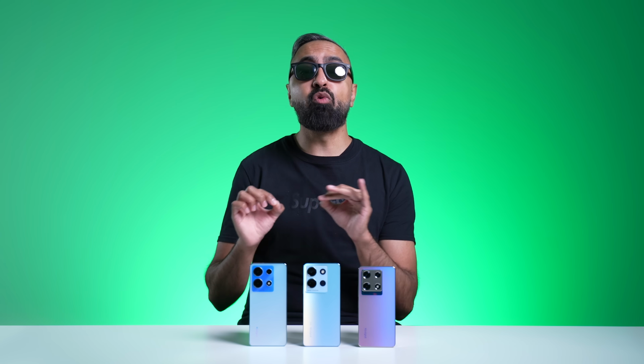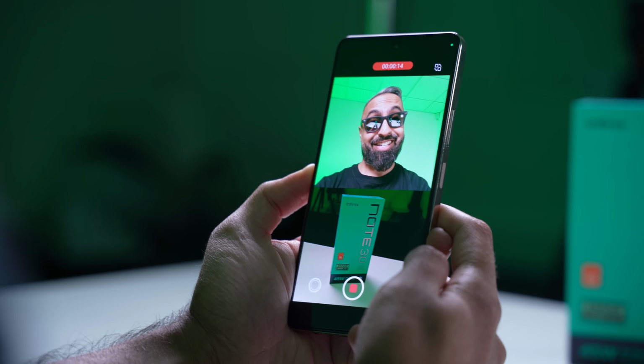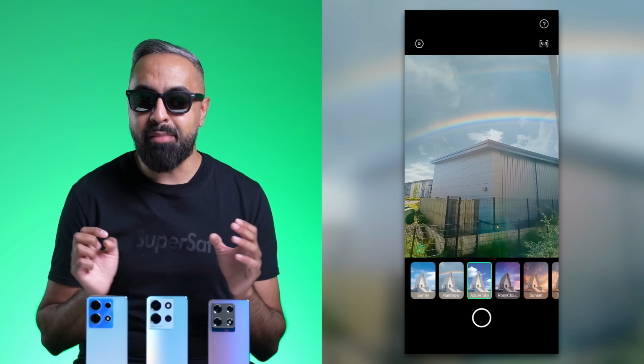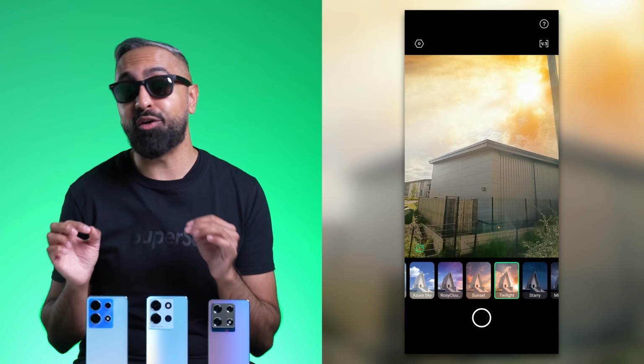Now we have some really cool features across all devices. We've got dual view video, so you can use both the front and rear facing cameras at the same time. There's a street photography filter to stylize your photos, and we've also got sky remap. This changes the appearance of the sky in your photos, which is ideal if you're in the UK because it's always cloudy here.